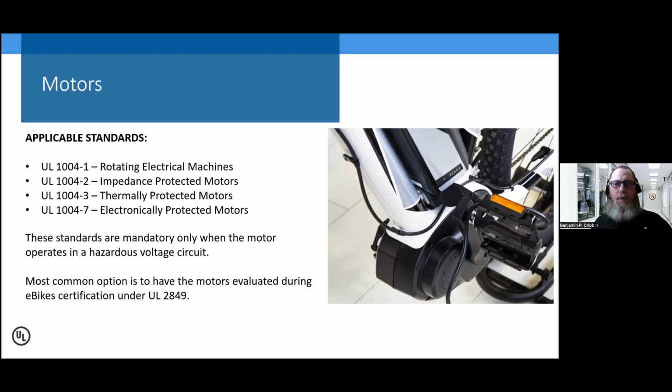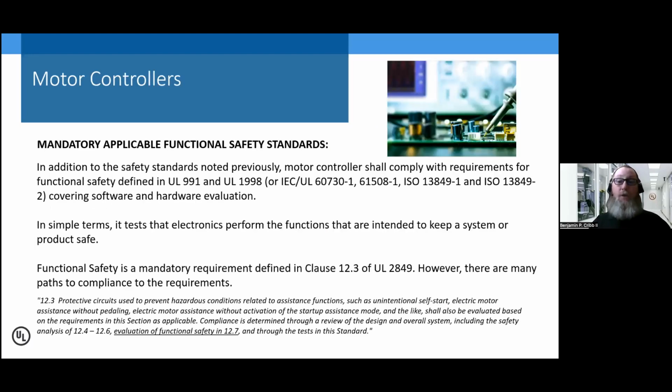And the final major component that we want to talk about is the motor controller. This screen is very similar to what we talked about with the battery management system. So again, multiple paths of compliance for the hardware and the software. This motor controller could be integral inside of the chassis or inside of the frame of the motor. It could be an externally mounted motor controller that sits between the battery, then you've got the motor controller, then you've got the motor. So it could be integral or it could be separate.